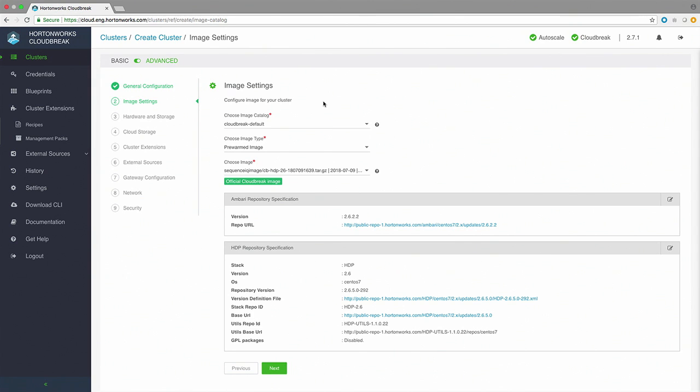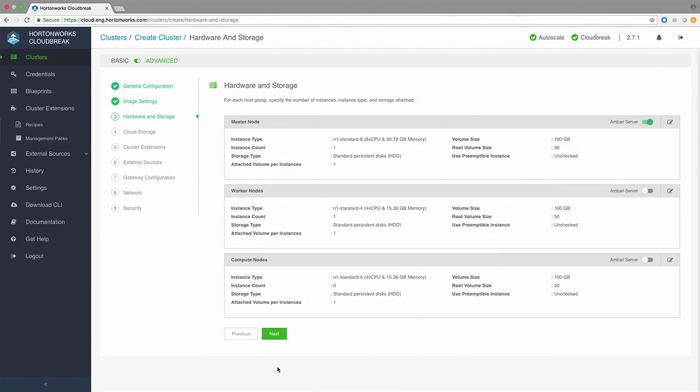So my image settings here, I'm going to use the base image settings that we ship. You can actually create your own custom images. So if you have your own corporate enterprise standards for images for some of the Linux distributions that we support, you can certainly build those images and deploy your corporate standard images, gold standards. I'm going to use the out-of-the-box images we have.